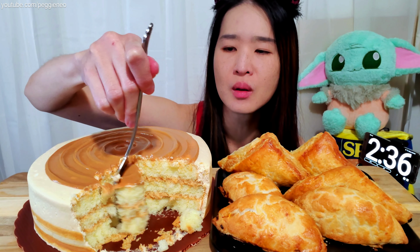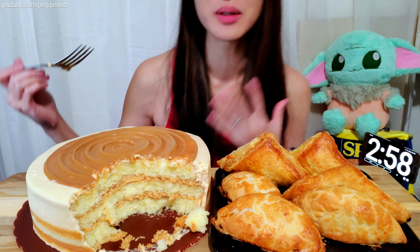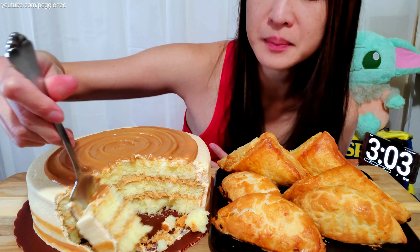Son of a gun! Jesus Christ. The sponge cake is so moist. Oh, and the caramel is so good. Look at that. Wow. This is one of the best cakes I've ever had. Alright. Cheers to Red Ribbon Bakery.